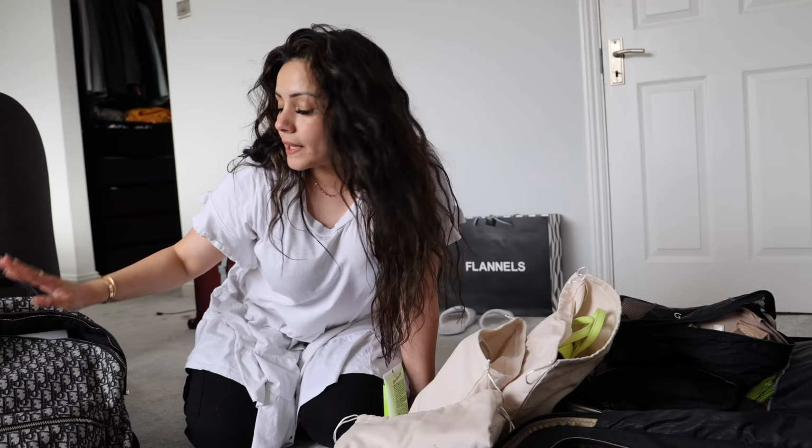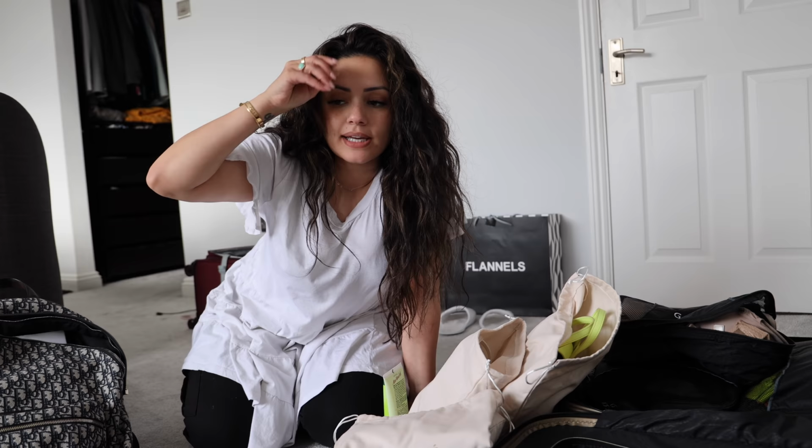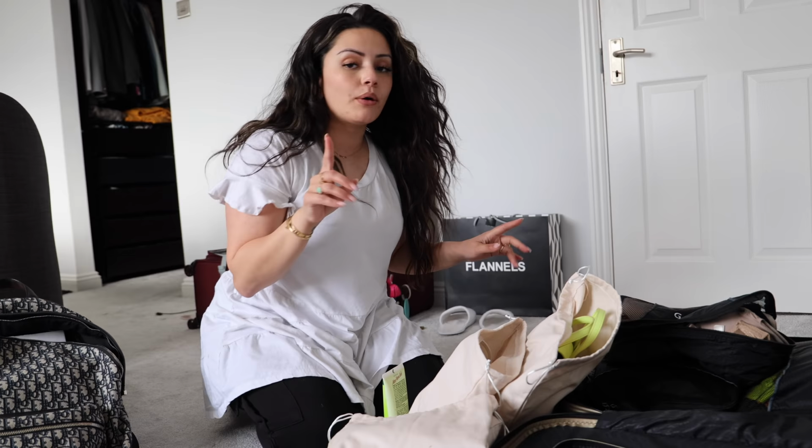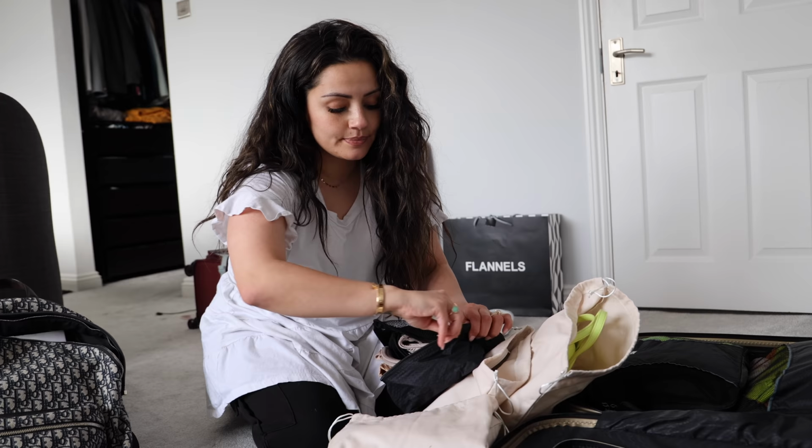So in my hand luggage, I'm gonna add in my liquid sachet thing, and then just my bank cards, passports. I think passports and stuff is already in here, but I'm gonna move on to this and sorting this out. So let me show you how I organize my clothes, because I've been doing this for a few years now and it's life changing.